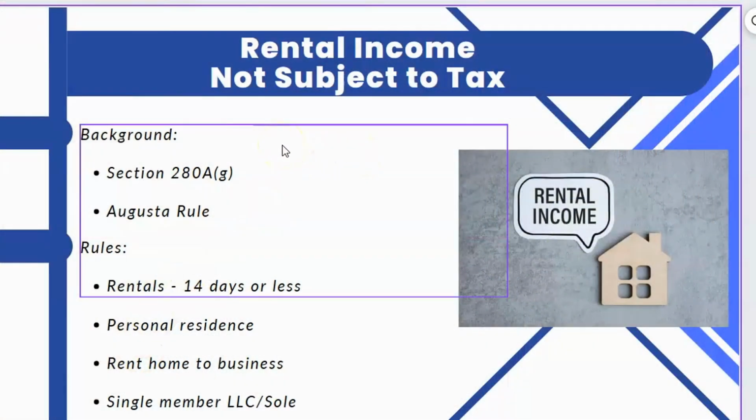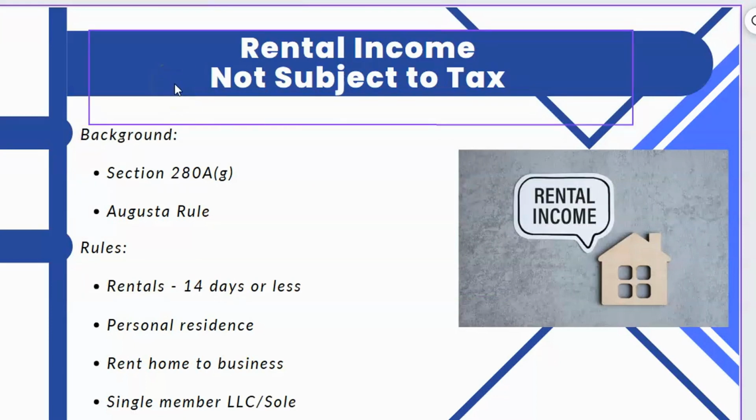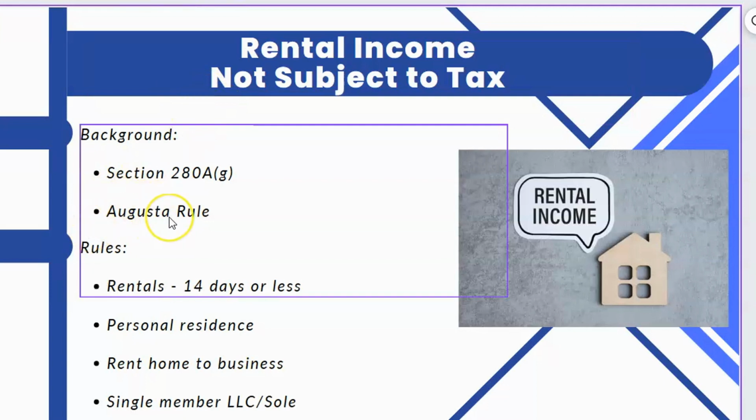All right, so I'm going to go through two slides here to dive in a little deeper on this rule. Like I said, if you've worked with me in the past, I've mentioned this. It's called the Augusta Roll. The reason why is that where the Augusta Masters golf tournament is held in Georgia, the homeowners around the course would rent out their houses during the tournament. Those people that earned the rent didn't have to pay tax on it because it was just for a couple of days. That's how this rule started, and that's why it's known as the Augusta Roll.